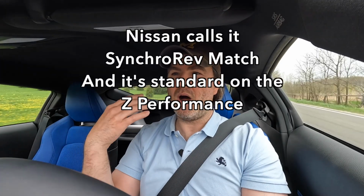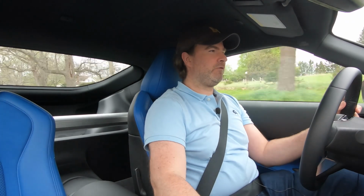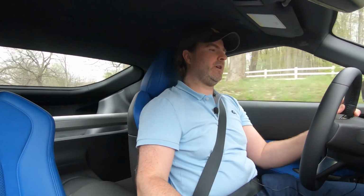So right now I am in the sport mode. I am in 6th gear. I'm going to shift to 5th gear. I'm not going to touch the throttle. Now to 4th. Now to 3rd. Now to 2nd. I never touched the throttle once. That was all the computer doing the automatic rev matching for me.